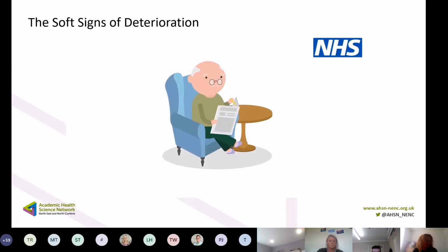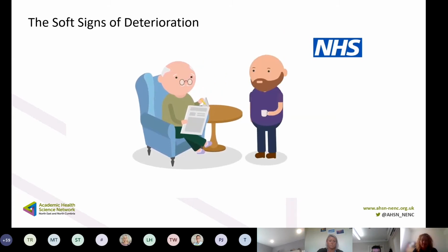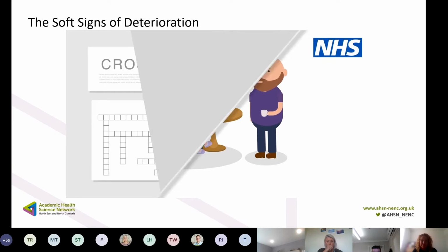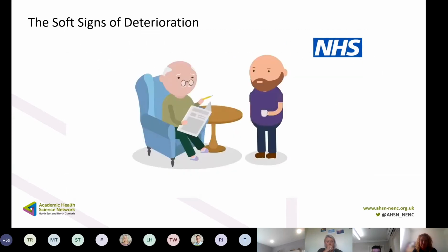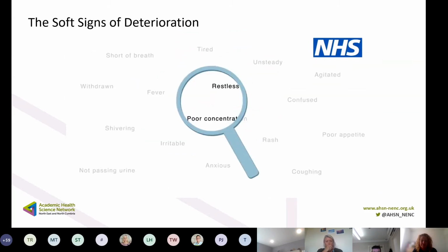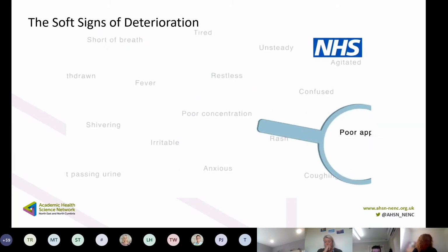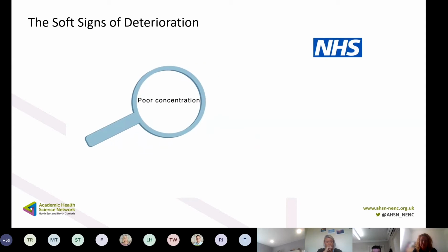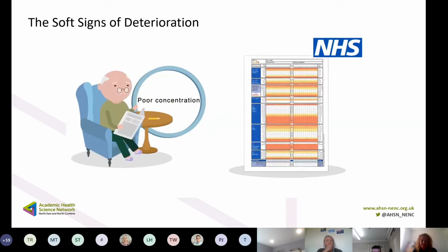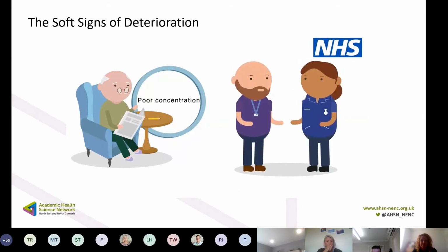Imagine you are caring for Mr. Harris, a 76-year-old male who has done the newspaper crossword every day for the last 55 years. Mr. Harris unfortunately gets urinary tract infections frequently. You've noticed that whenever he is developing a urinary tract infection, his ability to concentrate starts to reduce. Therefore, his soft sign is not being able to do the crossword. By learning about soft signs, you may be able to spot deterioration early and act to protect someone from serious illness. Your organisation will have an escalation plan if you spot a soft sign. This may involve using the National Early Warning Score system or escalating your concerns to a healthcare professional or senior colleague.